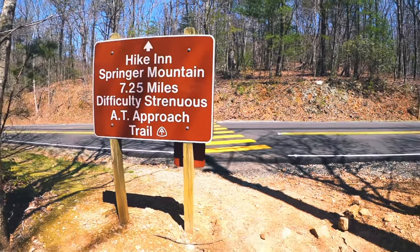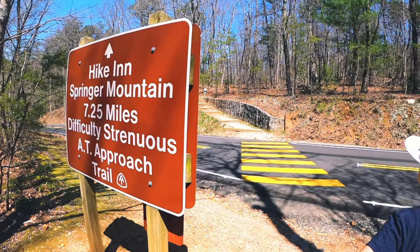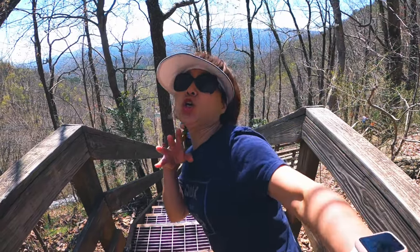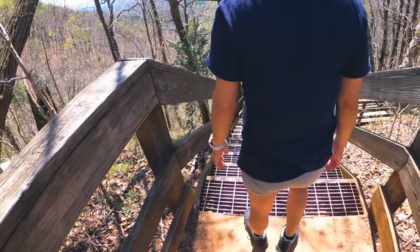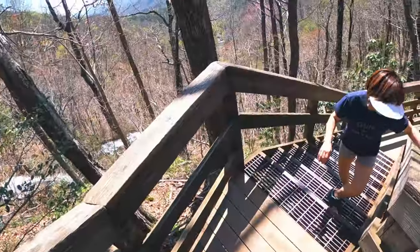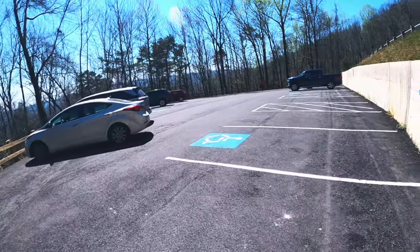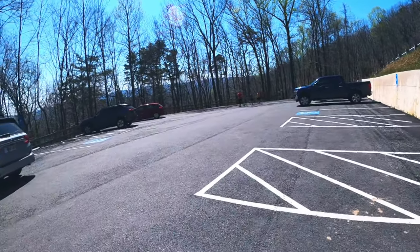7.25 miles. Hiking. Yeah, we're not doing that. That's a day hiking itself. Are you ready? Going down. There's the falls. Hi, babe. There's the stairs. Here we go. One by one. We're gonna head down the spring trail, laurel trail, and then back to creek trail.